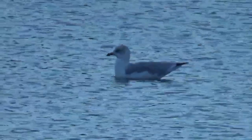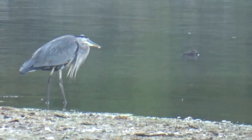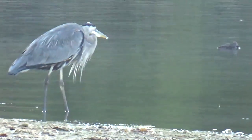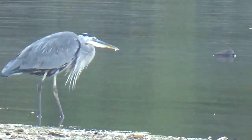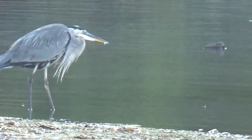This little guy is kind of watching guard here. He's all alone. Well, I guess not totally alone. This guy is patiently watching for little minnows. Probably once the kids get here, it'll be scared off. Nice to see him though.